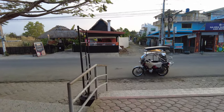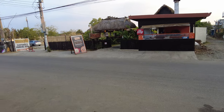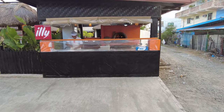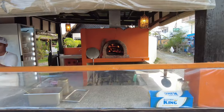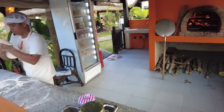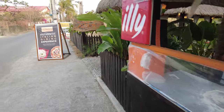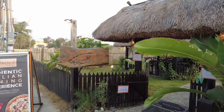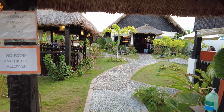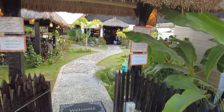Look at this place. We might have to venture over here. Got an authentic Italian dining experience. And I'm sold because they got an actual wood-fired oven. Hello. I like your oven. That thing is raging. A gentleman's making some pizza right now, getting ready to go in the oven. I think we'll be eating here tonight. It's nice. Looks like a thatch roof dining area. Look at this place, man. This is pretty nice. I think you'll be seeing more of this in the video because this is where we'll be eating tonight.